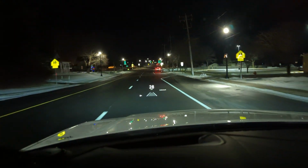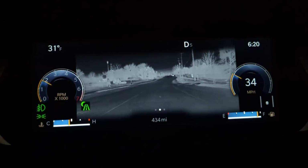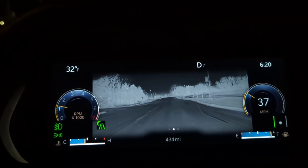You can see what it kind of looks like out right now. You see so much stuff out in the distance that typically there's a guy walking right there. There's a guy right there. Barely can see him. So it's kind of cool.